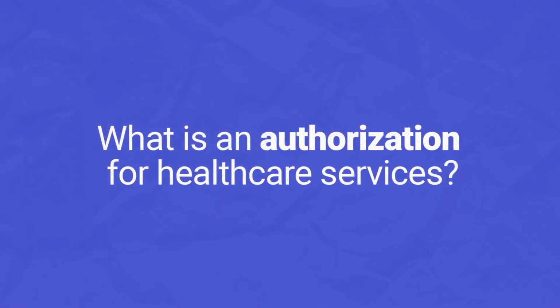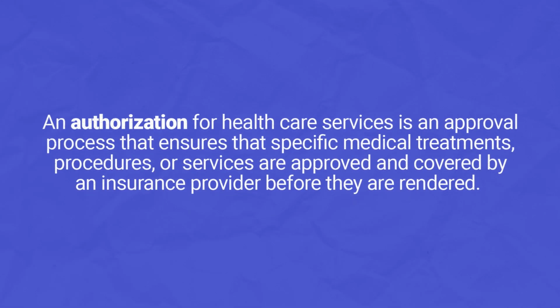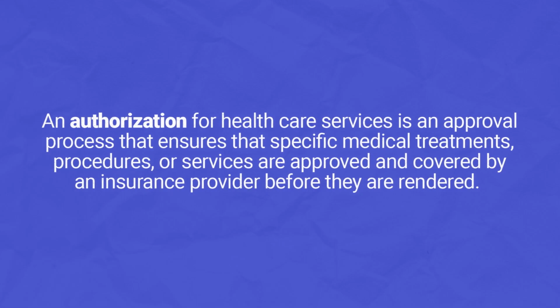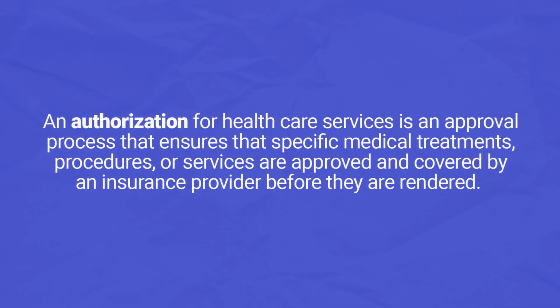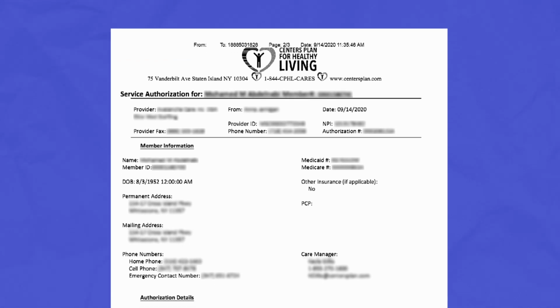What is an authorization for healthcare services? An authorization for healthcare services is an approval process that ensures that specific medical treatments, procedures, or services are approved and covered by an insurance provider before they are rendered. It is typically required for non-emergency or specialized medical services to ensure that the insurance company will pay for those services. Even though this is not always like that, you should have an authorization before providing services.